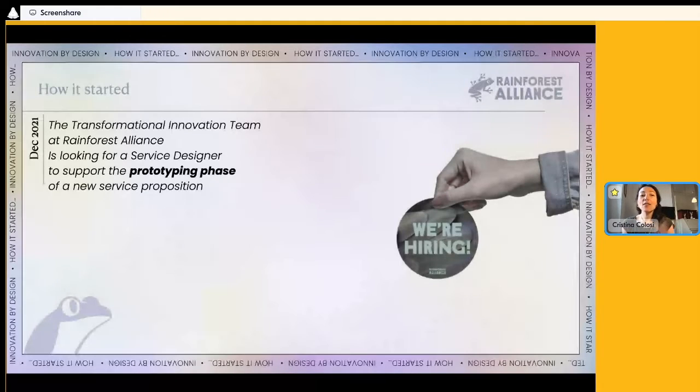So I told you we were going to go back in time and travel through my first 10 months of project in Array as a way to speak about how this job looks. And it all started in December 2021 when a friend of mine, who was working at Rainforest Alliance, told me that the transformational innovation team was looking for a service designer to support the prototyping phase of a new service proposition.